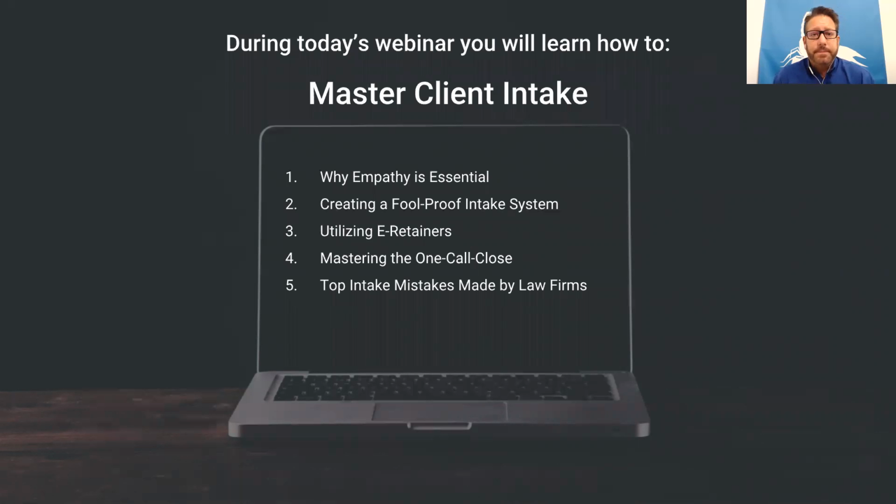Yeah, and texting as well. I know a lot of firms, personal injury firms specifically, who are using texting, and they're texting the retainer, and they're getting a great response from that. So yeah, I couldn't agree more. I mean, that's a great tip.